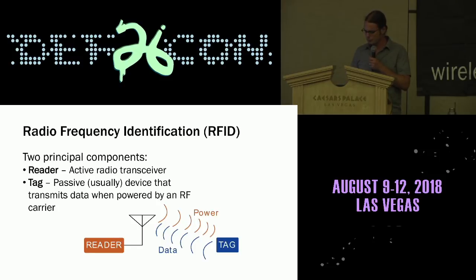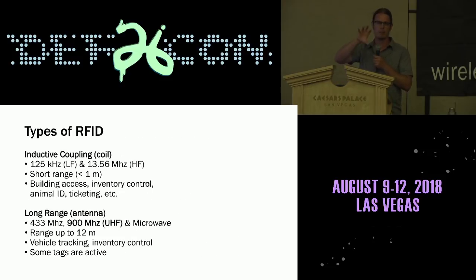And there are broadly a couple of different types of RFID. The lower frequency ones, where antennas would be impractical, they're very long, are inductively coupled. So most of the access, like door access systems and things of that nature, you have a coil in the tag and you have a coil in the reader, and you get them close together and they couple like a transformer.